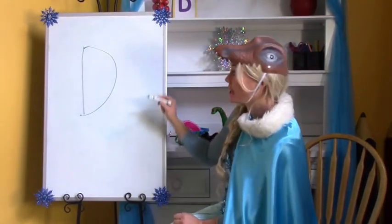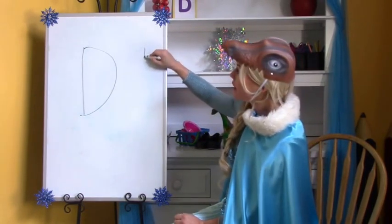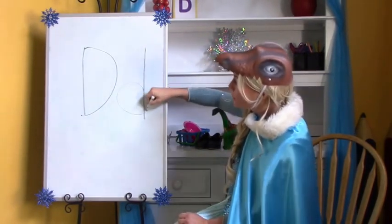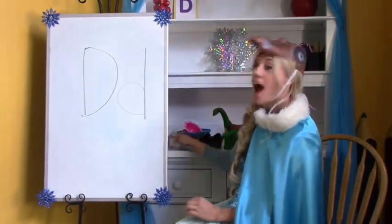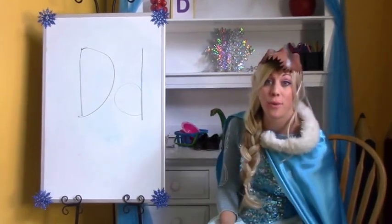And a little D starts with a line all the way down on the other side. A line all the way down, and a little bump. Big D, little D. I know something fun we could do to try drawing the letter D a different way.